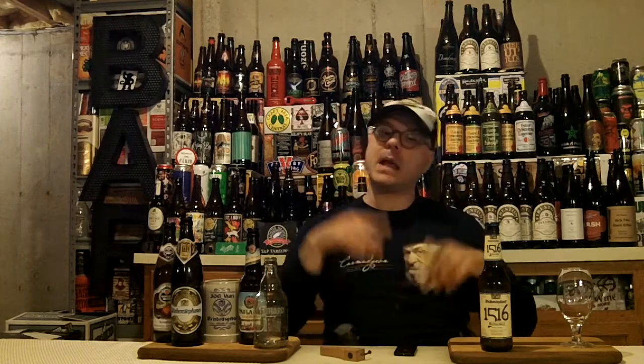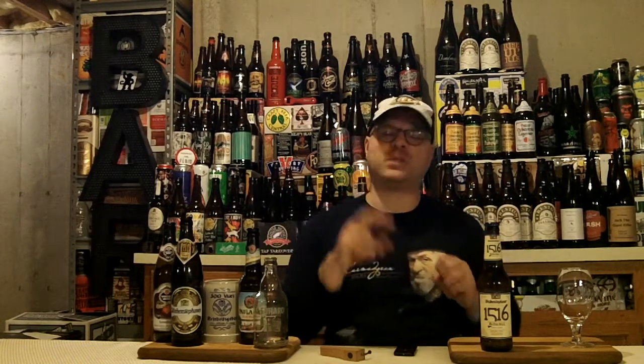For hops in this beer, they're using Hallertauer Mittelfrüh, I think is how you say it. I'm not good at pronouncing with the umlaut. Anyways, and Hallertauer Record. Now, Hallertauer Record is a hop that Weihenstephaner has grown on their own hop garden.